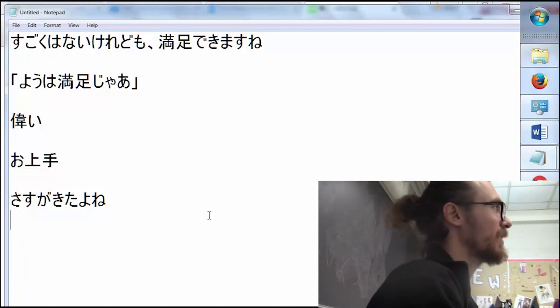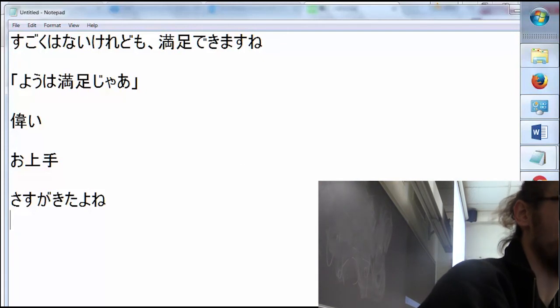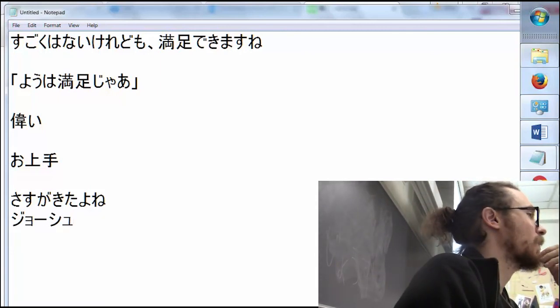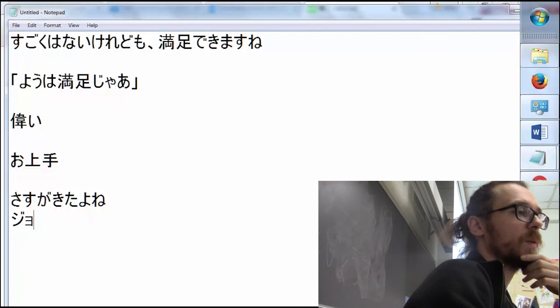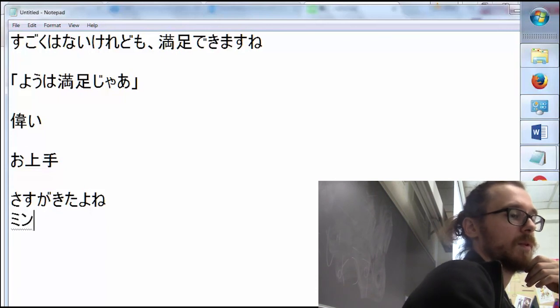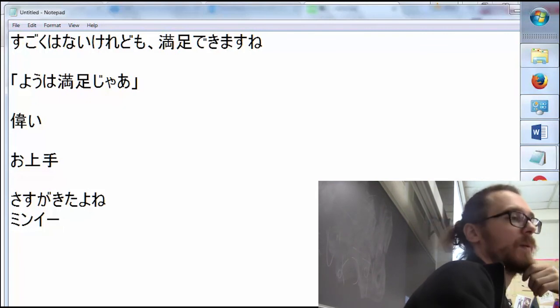It's his name, Josh. Joshua. Actually, it would probably be more like going to katakana, full width is fine. It would probably be Joshu, like that. That's probably how it would be spelled in Japanese. Or if you want to add the a at the end, the Joshua, like that. Mini, you would probably just use the characters because you actually have characters. But if you don't know the characters, I guess you could go like min e probably.